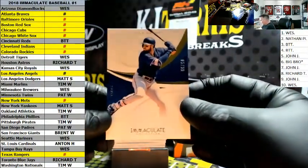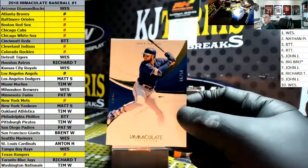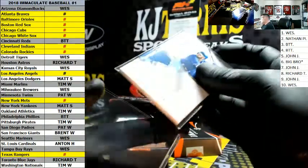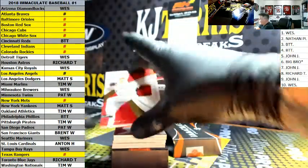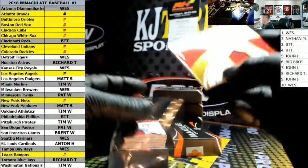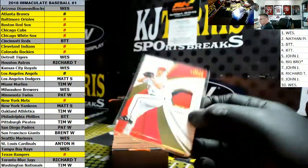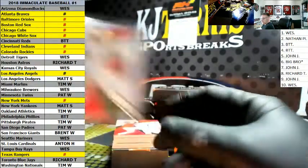All right, Joey Gallo for the Rangers, numbered 85 out of 99. 5 spot. Bell Ringer. Ding, ding, ding, ding. Jersey numbers, 24 out of 25. Eric Fedde for the Nats. Nats going out to Tim Slut. Must be off the edge of the number or something. There you go, Tim.